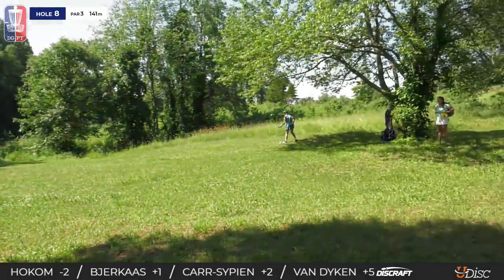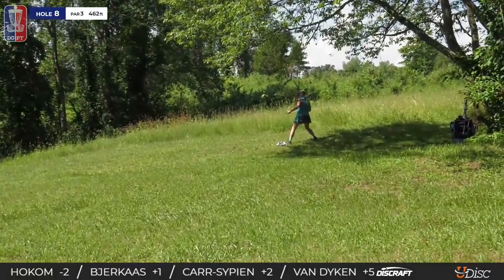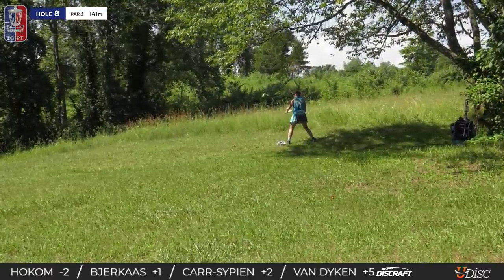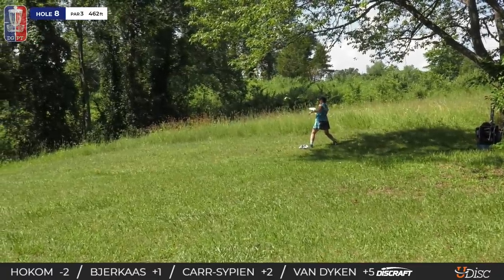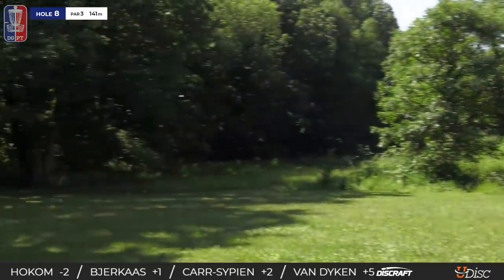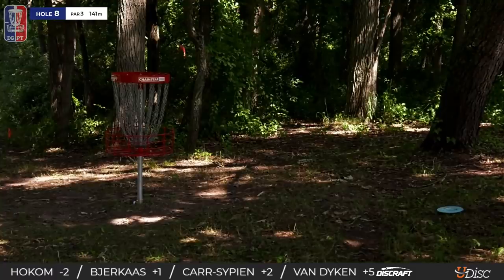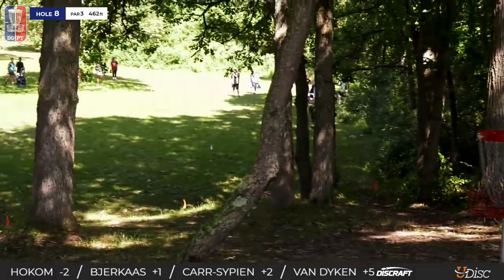Don't let this hole fool you. It can be tough, but as long as you hit a 15-foot wide gap, you should be able to throw into this green. I'm very surprised to see everybody but Sarah get off the fairway on this. And that's a good shot. She's up there. Yeah, very surprised to see them off the fairway on this one.